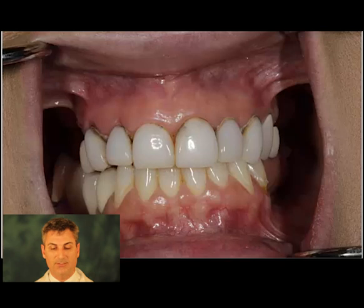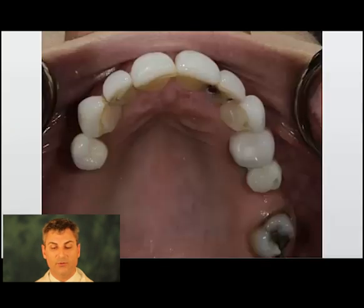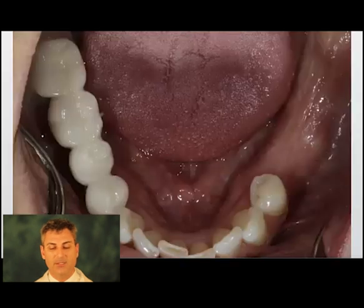As you can see in the pictures here, there's quite a bit of decay that has leaked around the old restorations. And so as she pulled her teeth apart, we can see some of the tips of the teeth are chipped and worn and broken. From the mirror shot here, we can actually see a considerable amount of decay on some of the teeth. And in fact, one of them I had warned that there is a very possible root canal in her future on one of these teeth because of how much decay had gone in place.